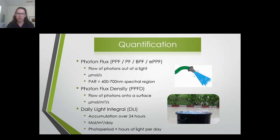And if you're going to fixate on just one term and one metric to make your light plan, this is the one to do, because if you don't have enough DLI, if you don't have enough photons of energy to grow with, nothing else is really going to matter. The results won't be very good. And if you have extra, that can often make up for some other shortcomings, because in a lot of cases, there's not harm to the plants usually. It's just less efficient and a little bit wasteful, but the growth stays there. So too much is usually better than too little.